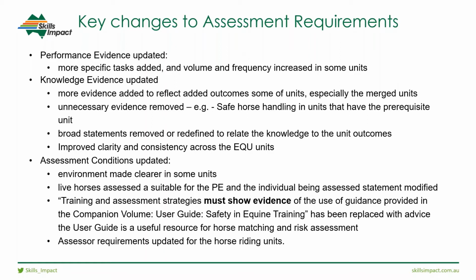Some of the units used to have knowledge of animal welfare. I mean, that's a broad statement. So that sort of statement is either gone or become knowledge of low stress horse handling techniques for lunging horses. So you've only got to teach the low stress techniques for that activity, not the whole, you know, broad world of the 5 domains of animal welfare and et cetera, et cetera. And hopefully we've improved the clarity and the consistency across the units. So that should help with delivery.